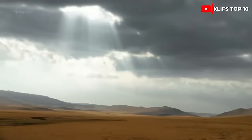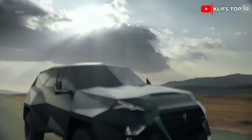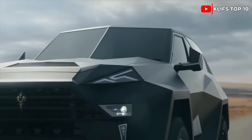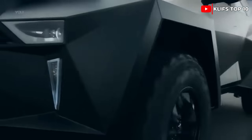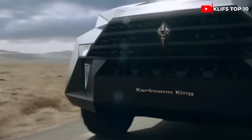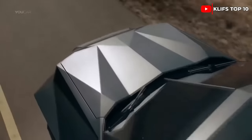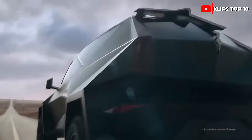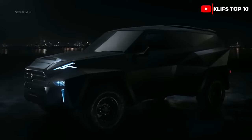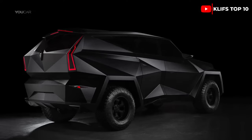chassis. It boasts a 6.8-liter V10 engine that generates 400 horsepower and is completely reinforced. Additionally, it has a bulletproof finish and is clad with steel sheet metal and carbon fiber. Ballistic armor is one of Kahlmann King's protective features. Each chrome SUV is uniquely created to the owner's preferences in contrast to its tough exterior, enabling it to function well in extreme weather conditions and off-road.